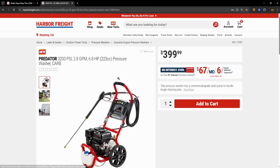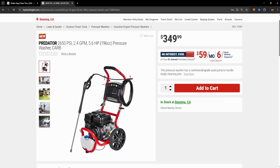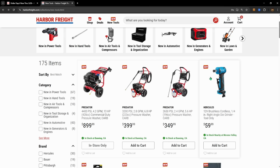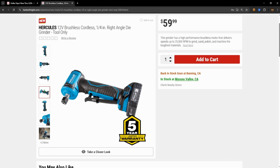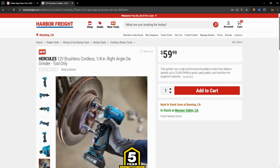We have this 3,200 PSI, 2.8 gallons per minute, 6.8 horsepower pressure washer, CARB compliant, for $399.99. And then this 2,650 PSI, 2.4 gallons per minute, 5.6 horsepower pressure washer for $349.99. And then this last one, which I think I've seen a few people who have it already on Reddit, is the Hercules 12-volt brushless cordless quarter-inch right angle die grinder tool, only for $60, which feels like a steal of a deal for $60, 25,000 RPM.